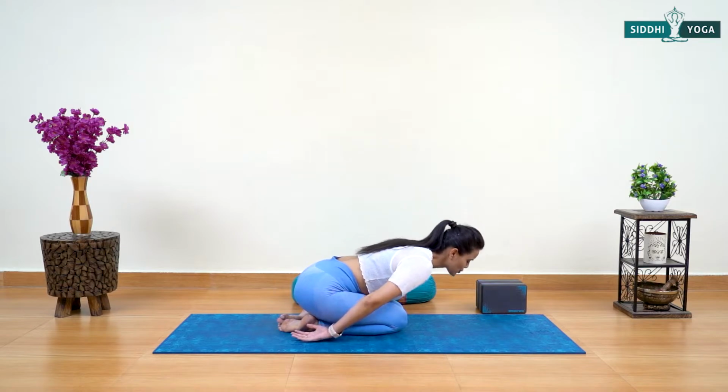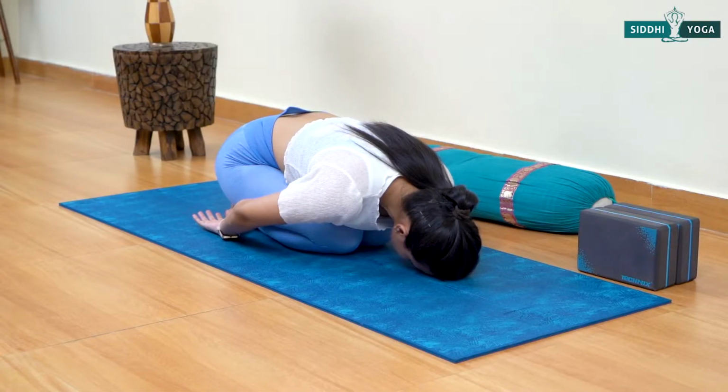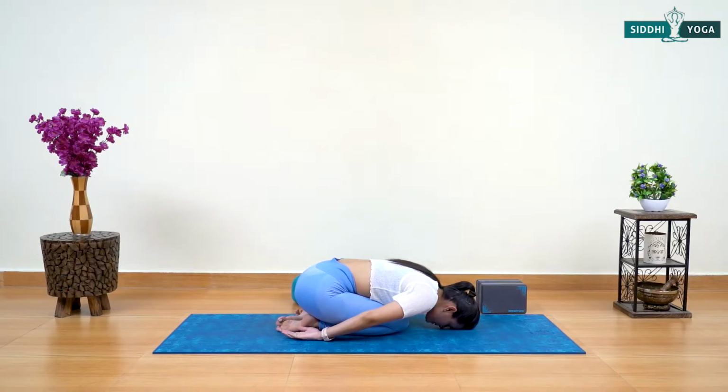Simply go down, loose your shoulders, touch your head on the mat, relax here, relax and feel the proper stretching to your entire back, hips. This asana will really help you to release gas, and at the same time makes you feel light during periods. During periods, we feel a lot of heaviness around the belly. This asana will really help you to get rid of this heaviness. At the same time, it helps us to control the mood swings as well. It helps us to feel happy and lighter.